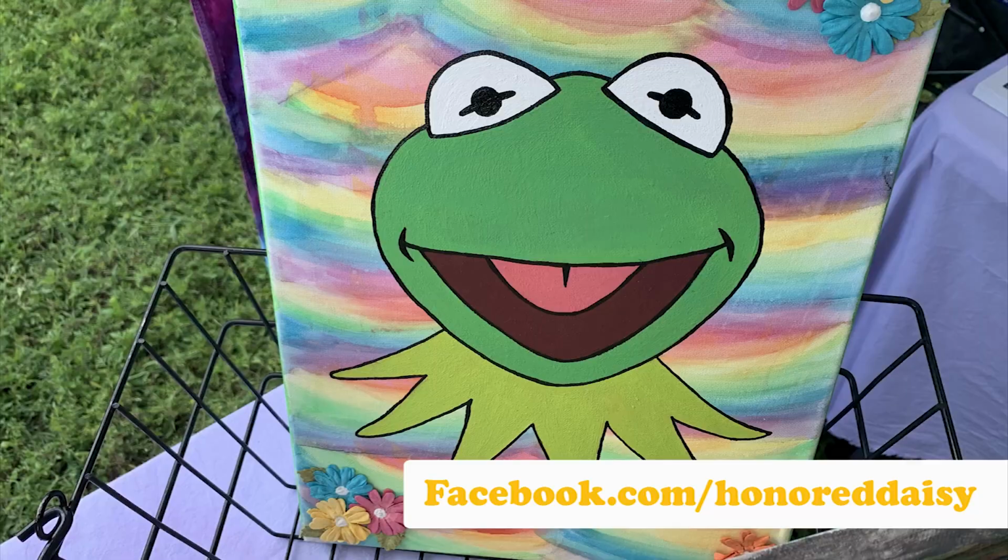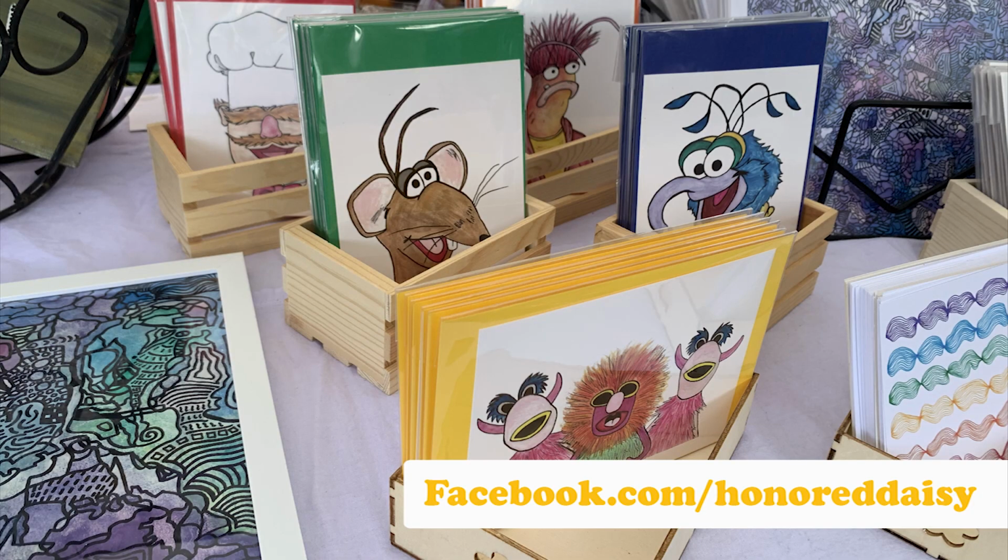When we got to the main area of the flea market, we found a vendor that was selling Muppet prints that they had created. Really nicely done. As you can see, these are all fan-made. They're not licensed, but still really cool. These are from Honored Daisy. You can find her on Instagram, Etsy, and Facebook. So definitely check those out if you're interested.